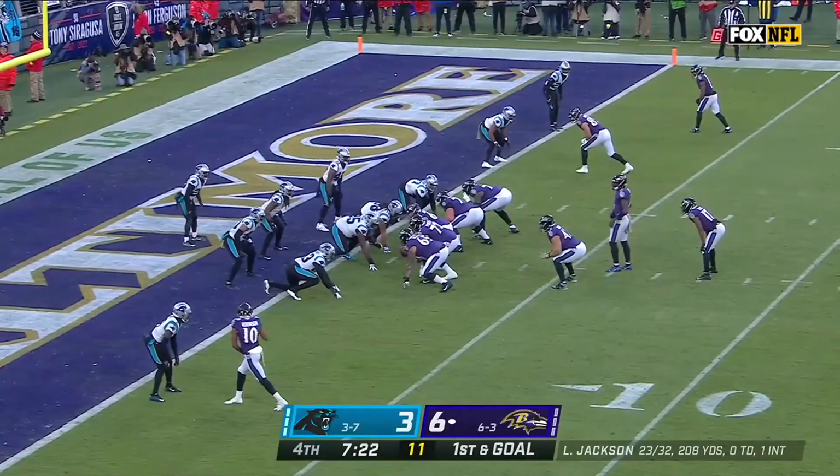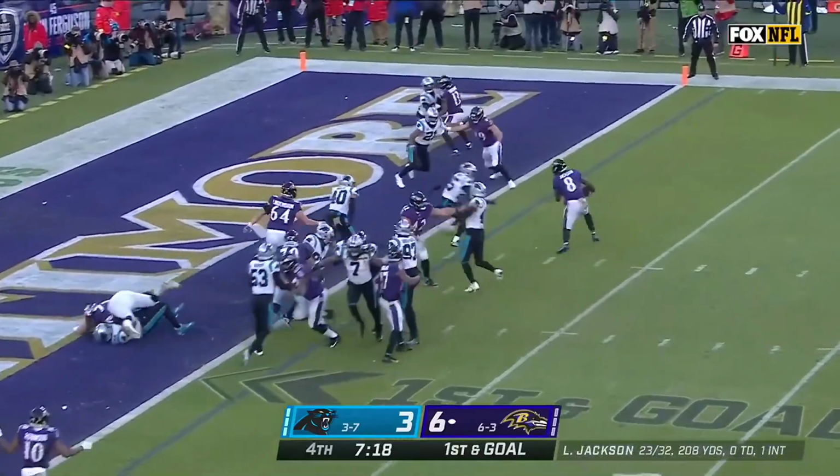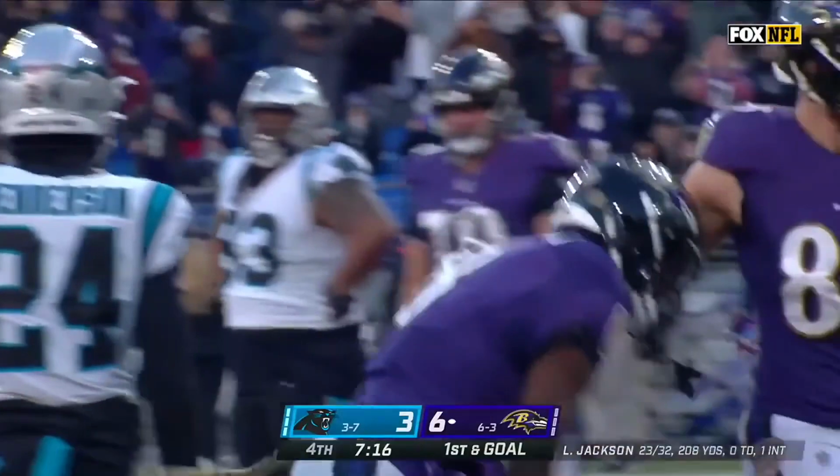Inside the 2. I think they punch it in. I think that was a dummy signal. It's Jackson to the edge. Lamar Jackson into the end zone for a Ravens touchdown.